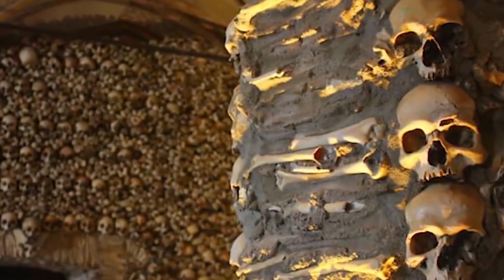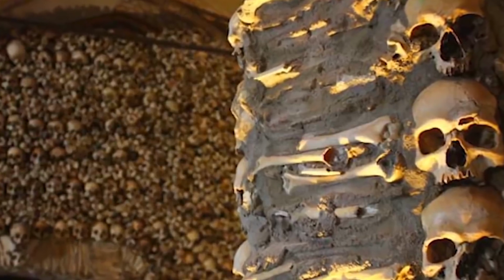I wonder if that's legal to do today. Like if I built a little doghouse made out of bones on my front yard for my dog and to scare kids off my lawn.